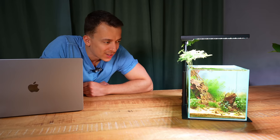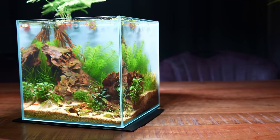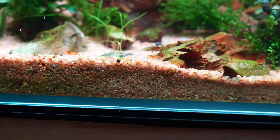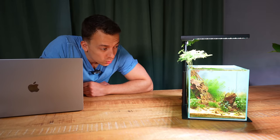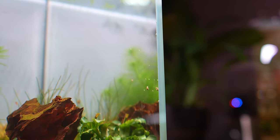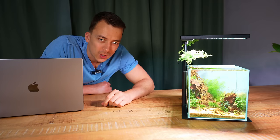Okay guys, a few weeks have passed since this tank was set up and it has developed quite nicely. I'm really, really happy with it. I've added a small group of orange neocaridina shrimp and they're doing really good. They've been in here for a few weeks now and already had babies, so there's a nice little colony in here. Besides the shrimp, there are also some bladder snails in here. And if you look closely, you can see these really tiny bugs. I think they're freshwater copepods or something. It's like a nice little ecosystem, you know?